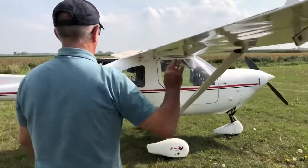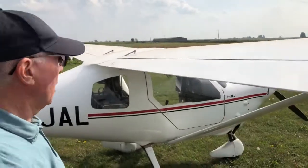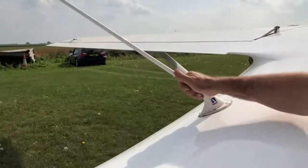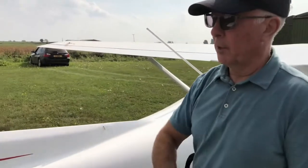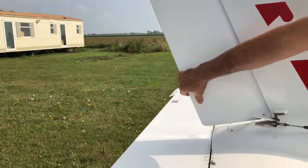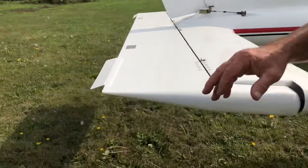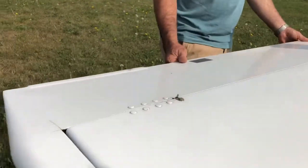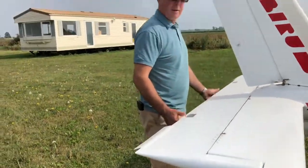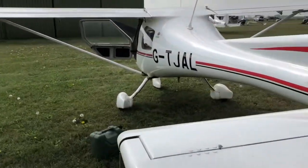These are the ailerons, and we just make sure that they all travel nice and easily. These are the flaps, big long flaps, because we have to come in fairly slowly when we're landing, so they run almost the full length of the wing. Radio antenna, so that we can talk to other aircraft and people on the ground. The tailplane with the rudder. So you're just checking that works. Yep. And then here we have the elevators, which go up and down, and again, like the ailerons, they just need to move nice and smoothly. And that is pretty much it for the walk round.